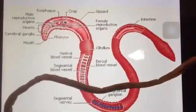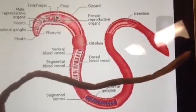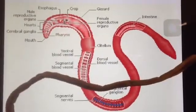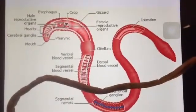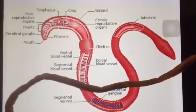A decomposer such as a worm will break down dead matter. First, there obviously needs to be dead matter. After that, they'll break it down. Examples of this would be leaves or dead animals. When they break it down, many useful materials will be set off back into the ecosystem.